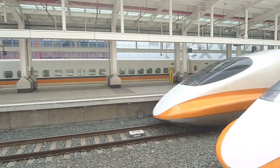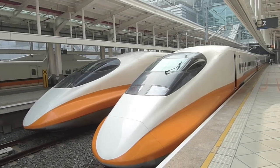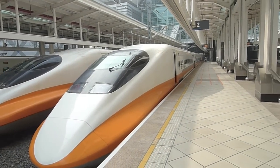Welcome to HSR Zhuying Station. For your safety, pregnant women, children, elderly and disabled passengers.